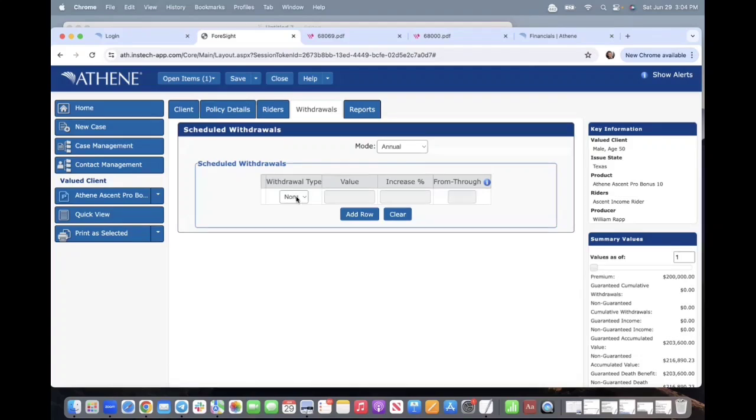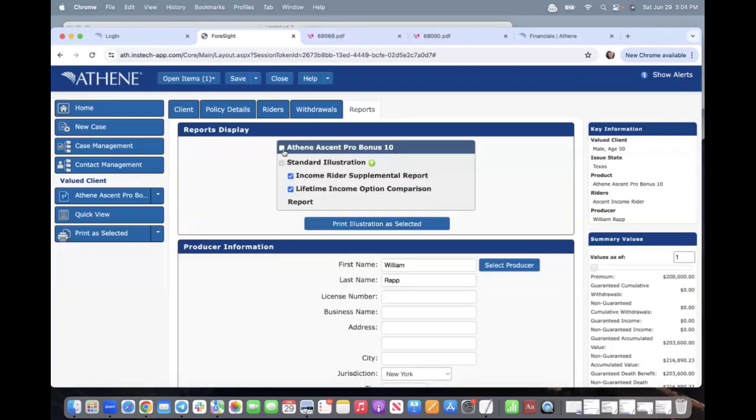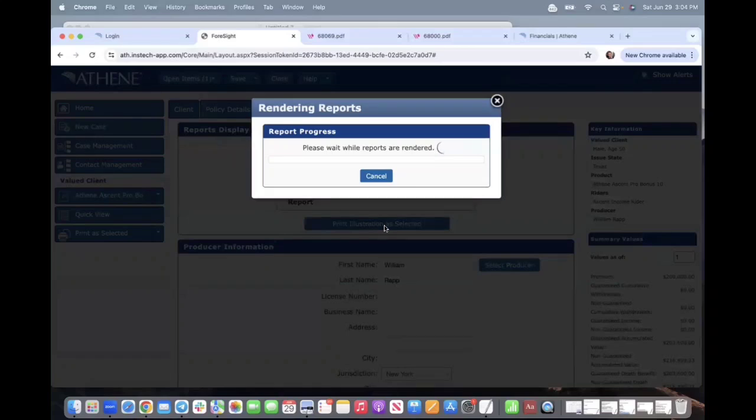So you can put 200,000 in, you can do max lifetime withdrawals, and you can start that income within 30 days because remember, you're trading your principal for guaranteed contractual lifetime payments. So this is more of a product, if the client was starting income in 6 years, let's say 6 years. And I'm going to pull up the report real quick, show you what this does.